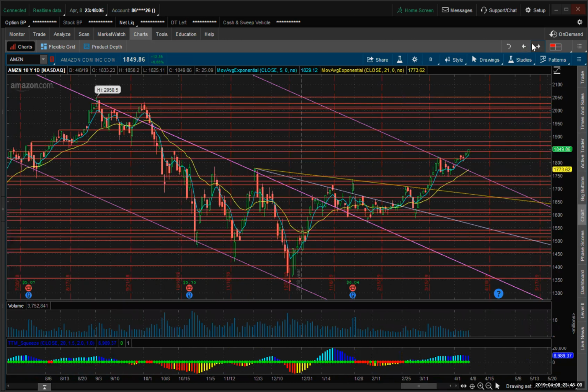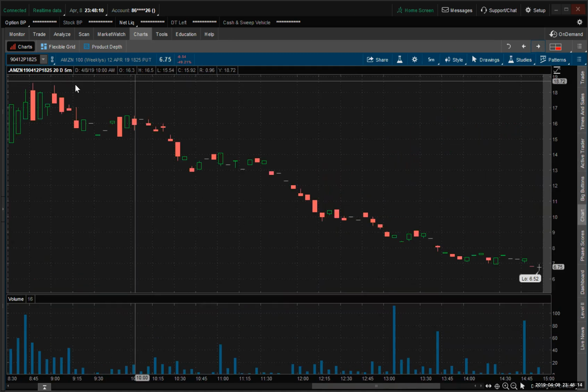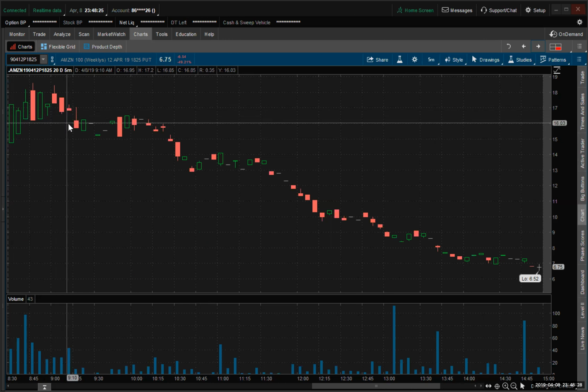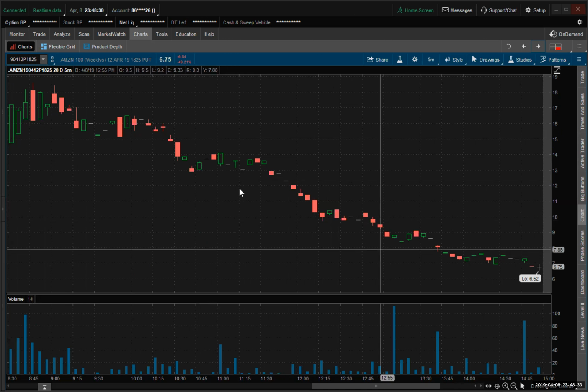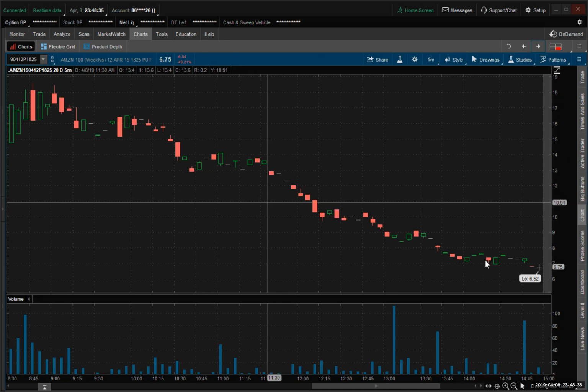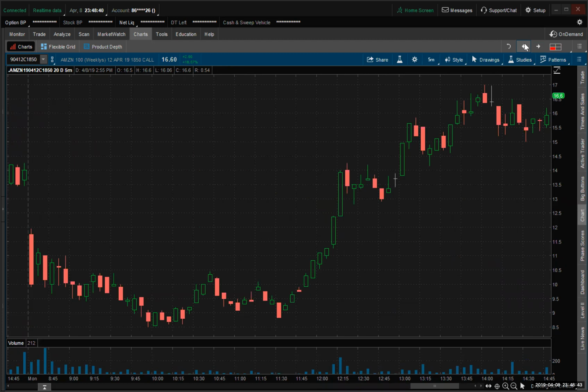If you look at the puts, where's the bearishness today? Virtually non-existent. At open, there was some there. This is the 1825 puts, or the next strike essentially out of the money. We do have the 1827.50 and 1825. But looking at the 1825, we just lost value all day long. People were trying to buy this, looking for the bounce. Didn't happen. Just lost value all day long. And nothing really to see here.